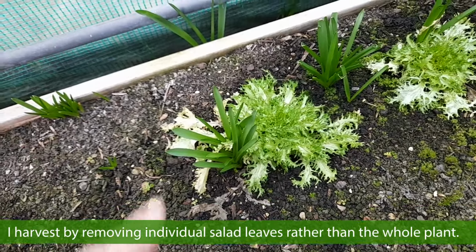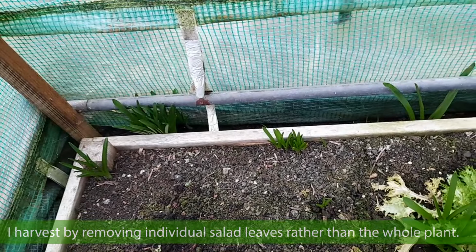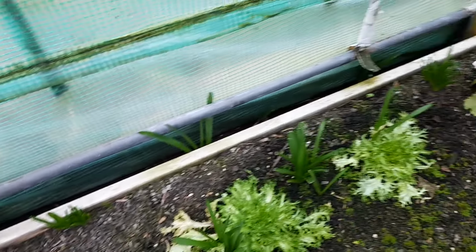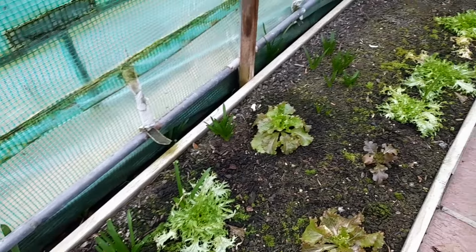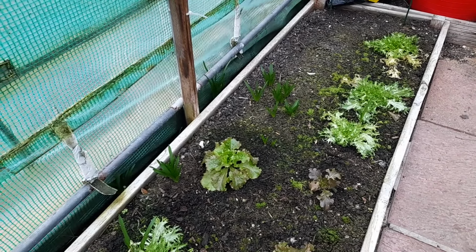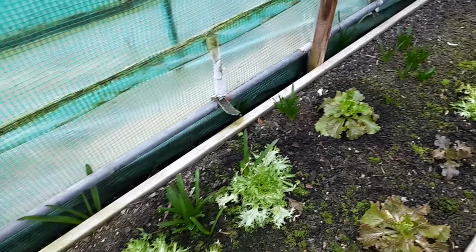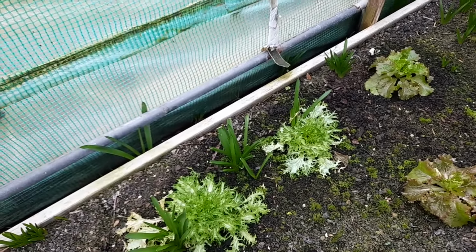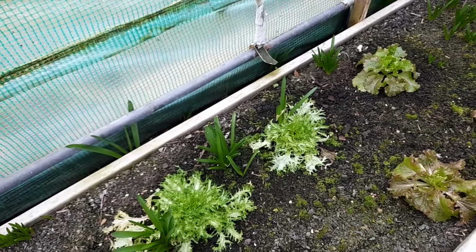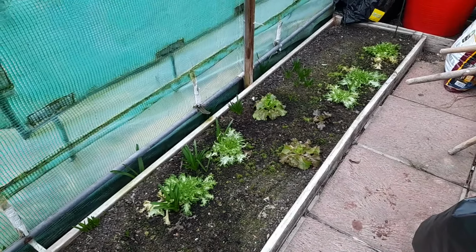What we do have here as well is bluebells. It's the bane of this polytunnel, and yeah, I pull them up at the end of the year after they flowered, and sometimes I pull them up before, but I think this time I'm just going to leave them. But as you can see, there's quite a bit of moss.